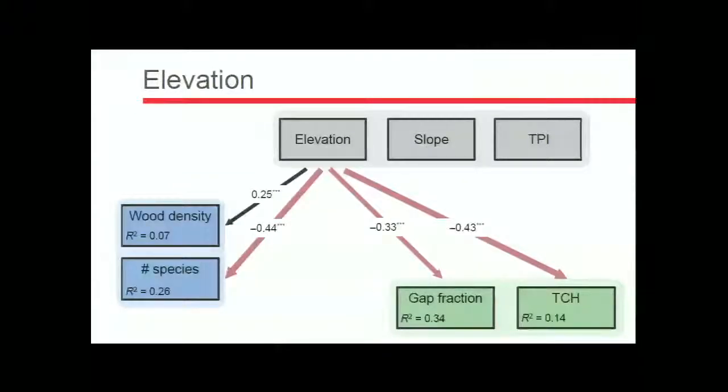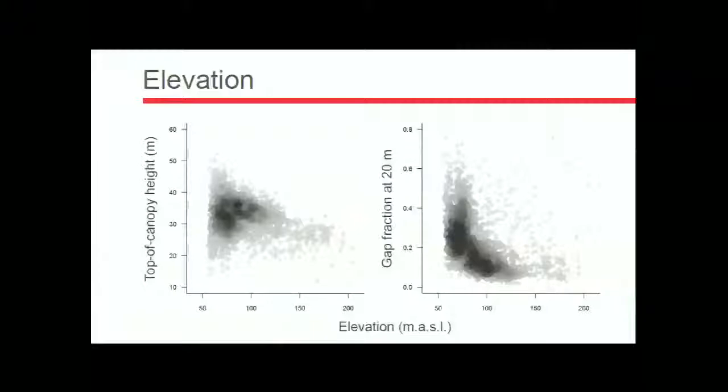This is how elevation affects these different components. We're picking up a really strong relationship between elevation and wood density, so wood density is increasing as you go up the slopes. Numbers of species are decreasing, as are both the gap fraction and the top canopy height. This is independent of the plot data, but it's picking up all the same patterns that we were seeing in the plot data. It's not completely independent, it's based on it, but this is just showing you visually what these relationships look like. This is top of canopy height as a function of elevation.